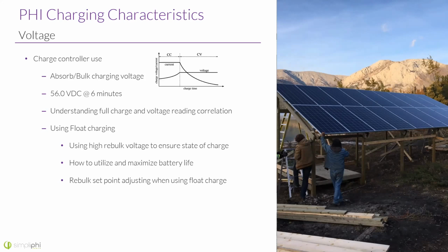So absorb and bulk are always going to be the same voltage, 56.0. You might see it in a few integration guides just a little bit higher or a little bit lower. That's just based on the equipment. Some equipment just has different variants that we have to work with. But 56 is the most ideal, at 6 minutes. 6 minutes is the absorb time. However, you'll often see people utilize things like end amps or return amps. That's just the amount of current that it needs to be tapered off to before the charger disconnects.